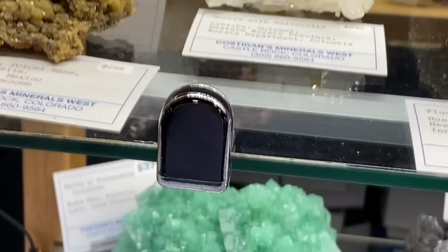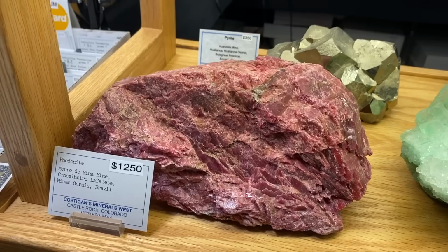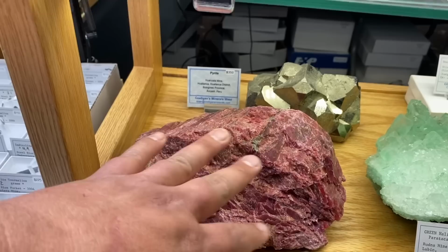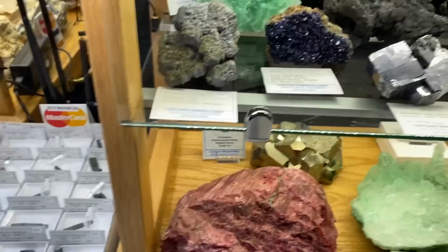Here's a big chunk of rhodochrosite from Brazil. Now, when I was telling you folks earlier about the rhodochrosite that was on the side of the road in Taos, I imagine it's mineralized like this. Beautiful. You don't really want to cut it. You'd want to leave it alone.